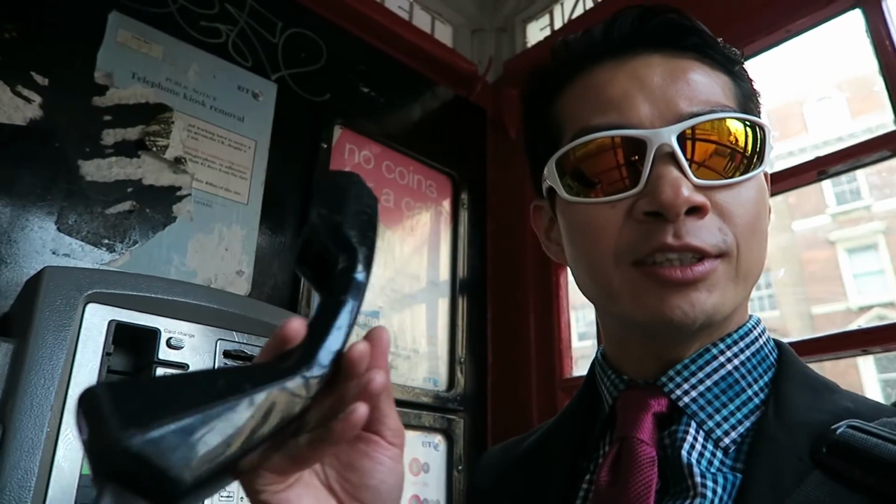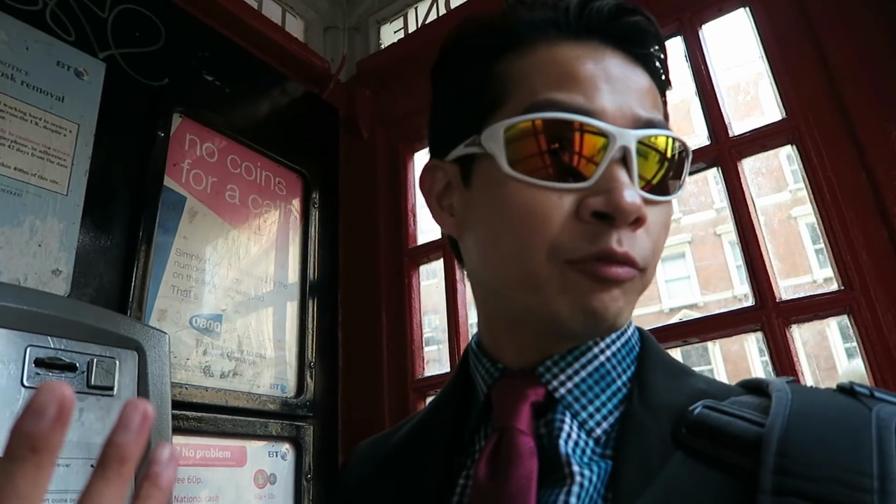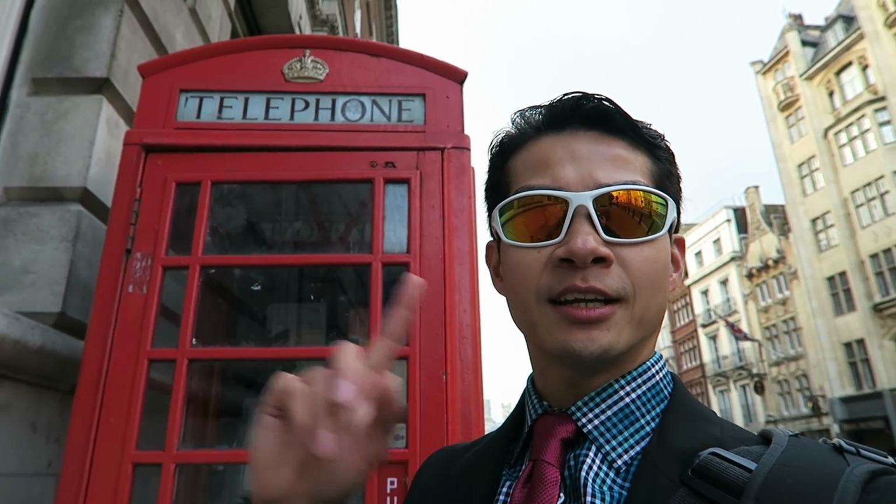So there's not even a dial tone. This doesn't even work, and I'm not surprised, because you're not going to make any money from this kind of technology if you have a phone booth. People have their own phones now, right? But the only reason why these things even exist anymore is for tourists, for photo walks. So yeah, walking out of the booth here, you can see it right there. Alright.